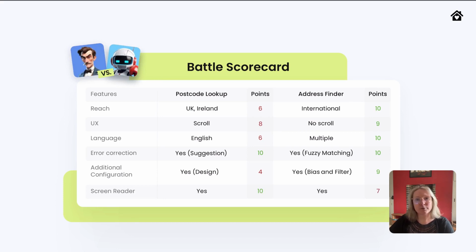In the last round, we are looking at accessibility. Both solutions support users who rely on screen readers to complete their addresses easily themselves, but it works better with Postcode Lookup, so this tool gets the higher mark.